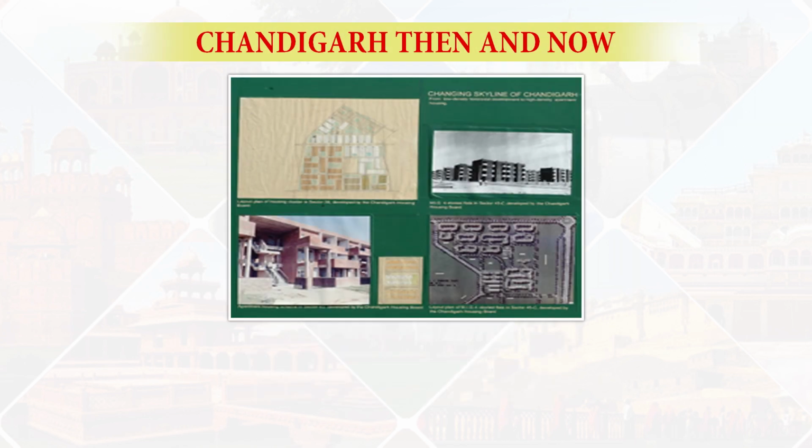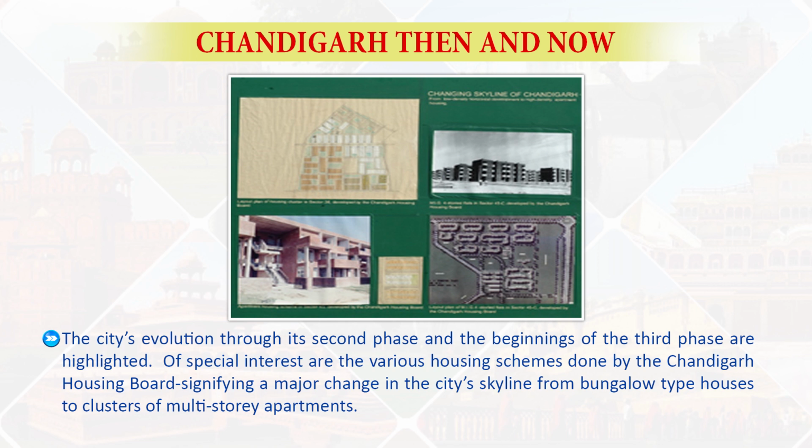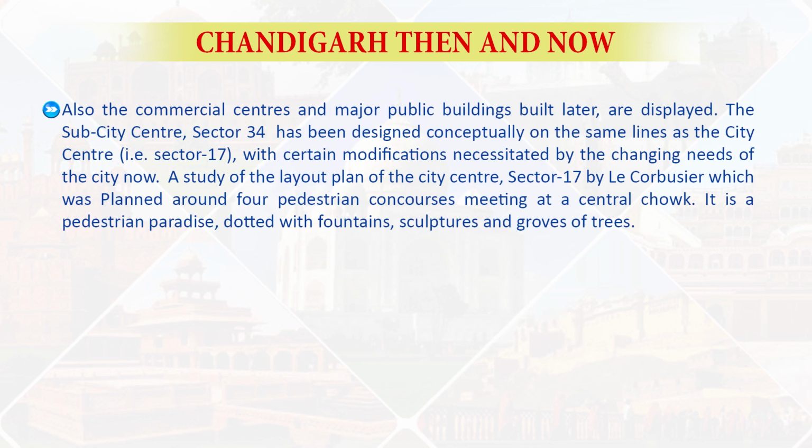Chandigarh Then and Now. The city's evolution through its second phase and the beginning of the third phase are highlighted. Of special interest are the various housing schemes done by the Chandigarh Housing Board, signifying a major change in the city's skyline from bungalow type houses to clusters of multi-story apartments. Also, the commercial centers and major public buildings built later are displayed. The sub-city center, Sector 34, has been designed conceptually on the same lines as the city center, that is Sector 17, with certain modifications necessitated by the changing needs of the city now.